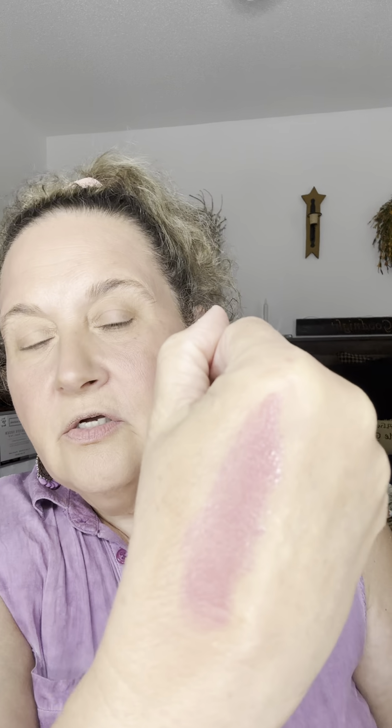So you can see how nicely that blended out, and it just softened it. See how pretty? I love it. And I will swatch that for you. So that is Play. It is just the most beautiful.